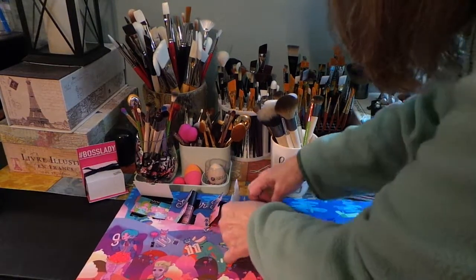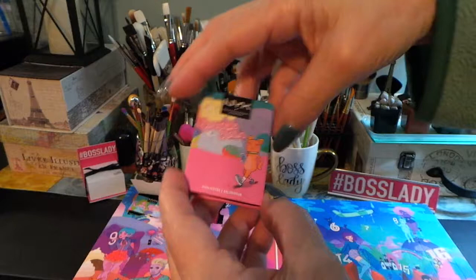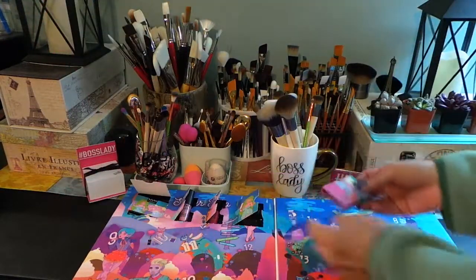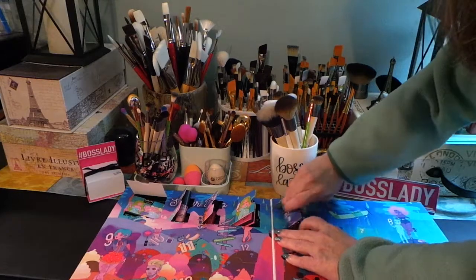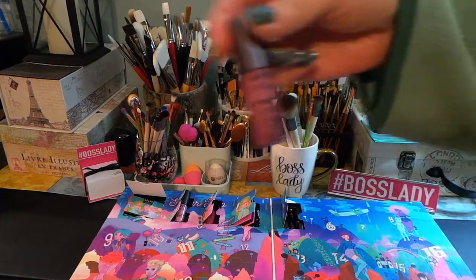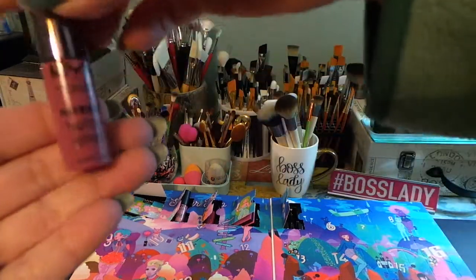Number four. Another one of these. Made it easier. And this is in Cinnamon Spice, and this is another Sparkle Town. Oh, that's a pretty color. Definitely pretty. Number five. There's a lot of lipsticks from what I remember. Okay, so this is number five. This is an Intense Butter Gloss. And this is Sweet Nothing is the color.